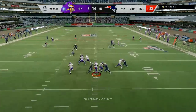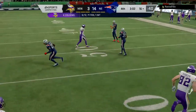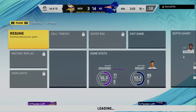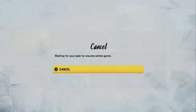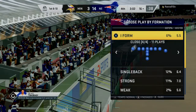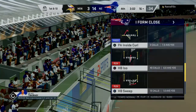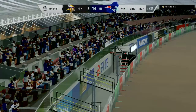Now Cousins on 4th down. Trying to lay one up deep. And he knocks the ball away, and it falls incomplete. Mike Zimmer got to be unhappy with how that turned out. And boy, possession here turns over with the football already being in the red zone.